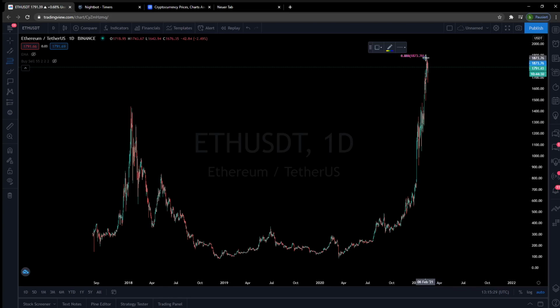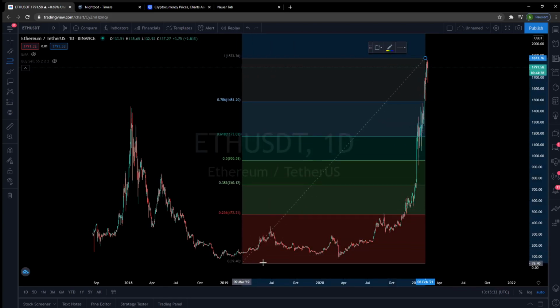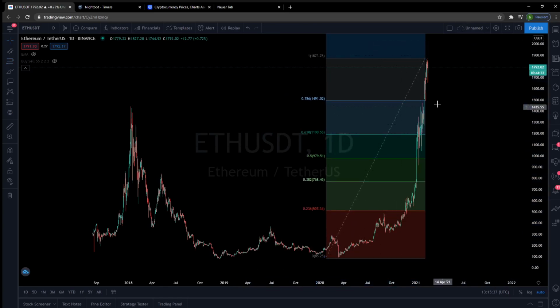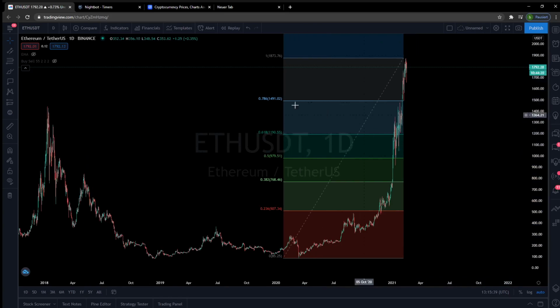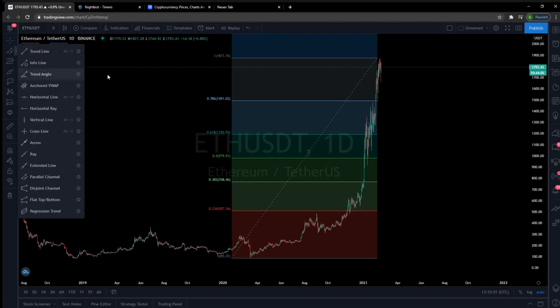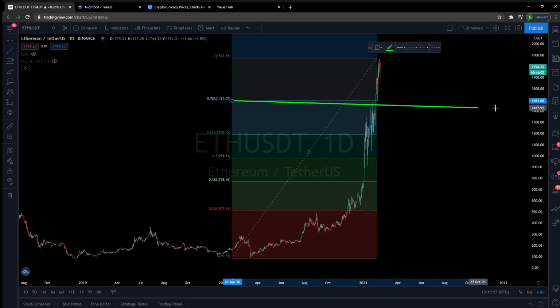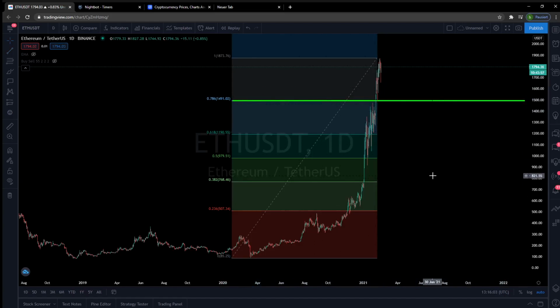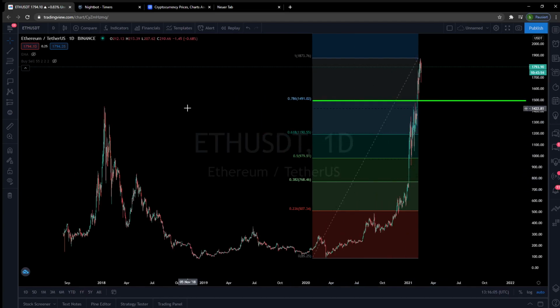Today we'll make some tries here with Ethereum. Here was the lowest point, and here was the highest point. As you can see, now we are with the Fibonacci, with the support line of the Fibonacci, on 1491. So the first thing we can see, if Ethereum is going down next time, this is a great support, this line here, about 1490. That's a great support line on the daily. We can see here for the first time if we open it.